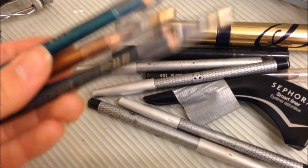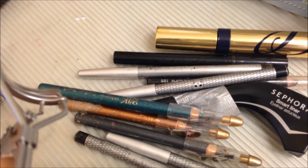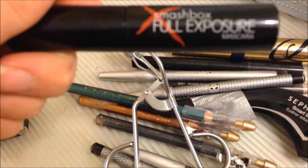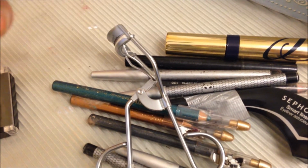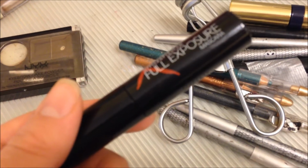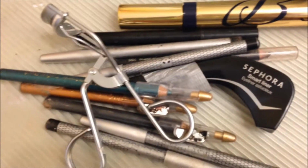And here are e.l.f. eyeliners with sharpeners. I don't really use this. They're pigmented, but when you put them on eyeshadow, they don't really show up good. And here is my eyelash curler. Full Exposure Smashbox mascara. And I'm not crazy about this. It gives you the length, but it does not give you the volume.